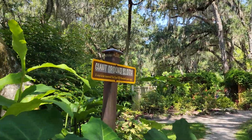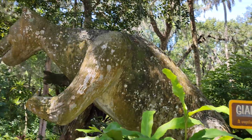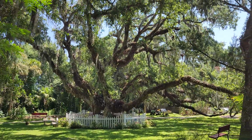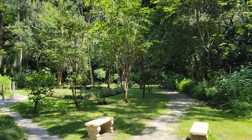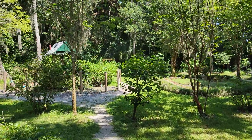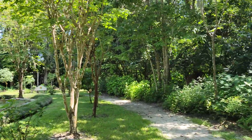Oh, that's the giant ground sloth. All right, there we go. It's beautifully maintained grounds here. Must take a lot to keep this up.